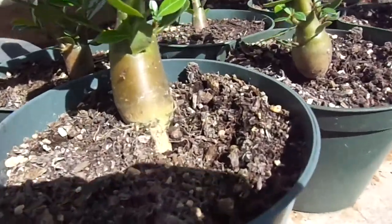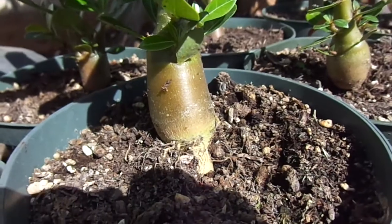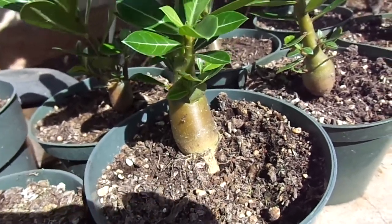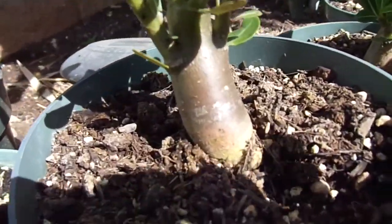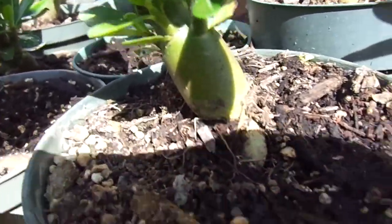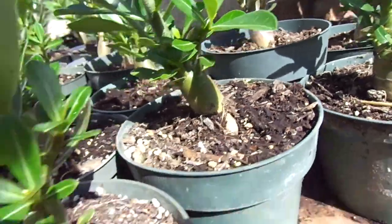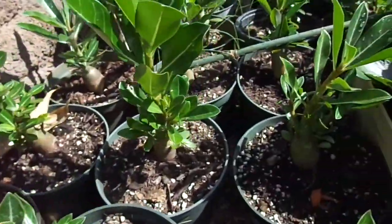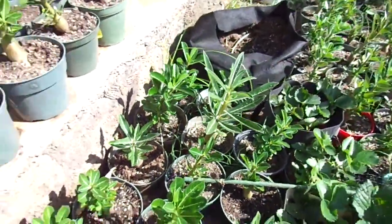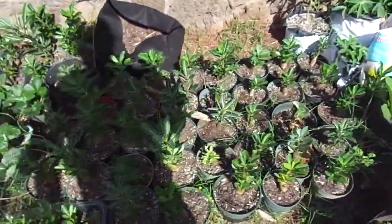You can see right here, I definitely raised it up, and ever since I raised it up, the bottom part seems to be swelling up even more. You can tell by the different coloration. This one you can definitely tell it's swelling. This root definitely wasn't nearly as big when I raised it up. If they keep growing down deeper, I might raise them up another inch or so and just keep getting these caudexes big until they're massive.